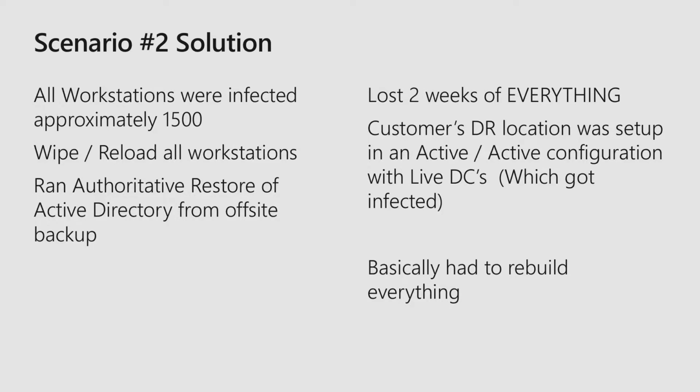And so, Emil, I think another big piece of this is the fact that this customer did not have an active DR solution in place. Azure Site Recovery was not set up at this time. That's why everything had to be rebuilt. They did have some off-site backups. So they did have a DR, they did have a disaster recovery site, they did have a proper backup solution.